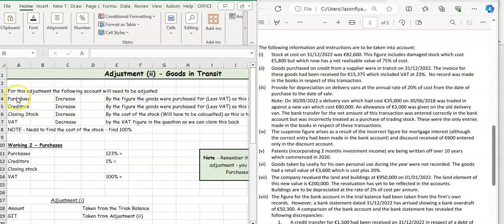So what we need to do is adjust our purchases figure, adjust our creditors figure, and then adjust our closing stock figure. And because it says VAT is included, we need to adjust our VAT. So because VAT is included, we need to separate our purchases and our VAT. Our purchases are going to increase by the cost price in the question.